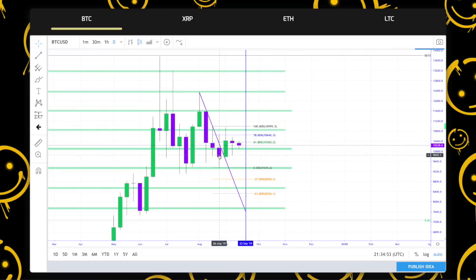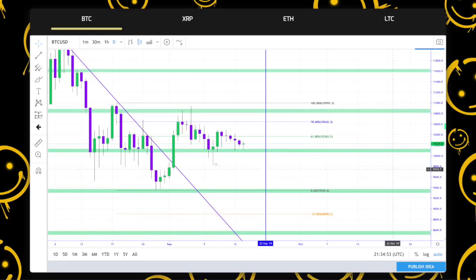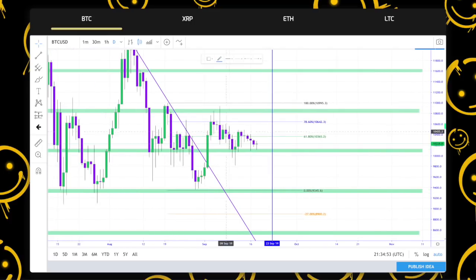So still very messy. Nothing's really changed from yesterday. We are seeing some rejections here and there. We are holding this support floor yet again, but overall we're still consolidated in that zone from around 10.4 down to around 9.8. So we're in a bit of a sticky situation. Looking on the daily as well, the only thing that's really caught my interest for a potential short-term pump is this little trend line breaking here.